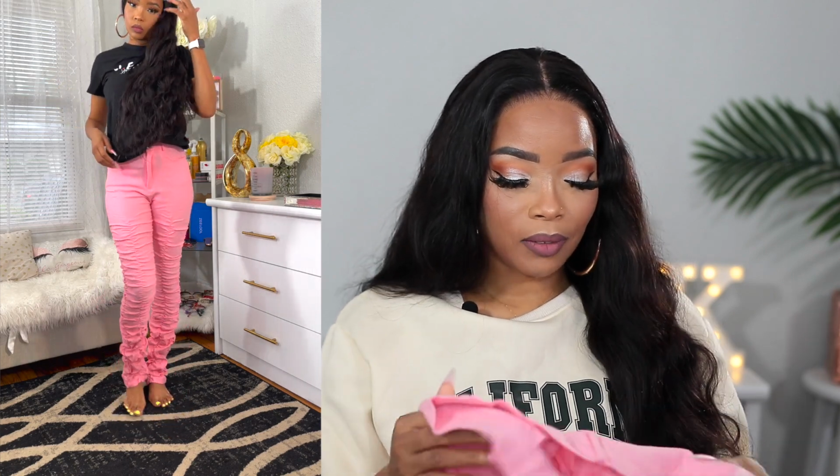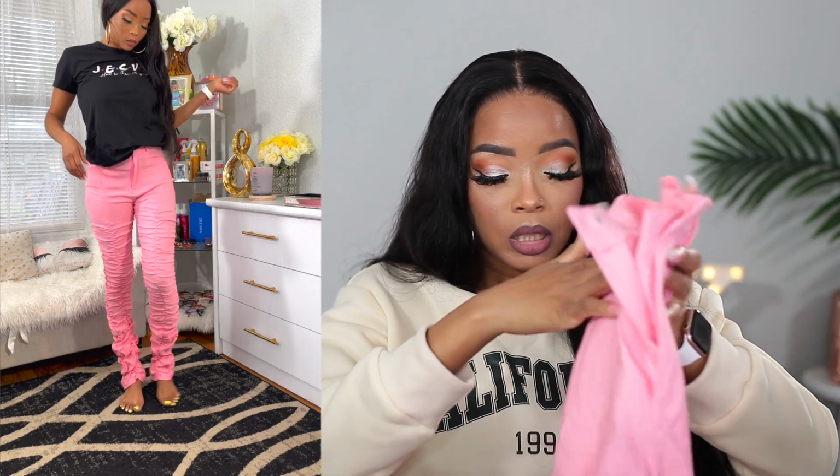Like I said, I just didn't like the way the waist of it was sliding down, you know what I'm saying? So for these pants I would have to keep pulling it up. I don't know if I wear a belt with it, if that's gonna make a difference, but other than that, I really like it. I really like the way the foot of it looks. I like that little design going on down there, or whatever they want to call that.